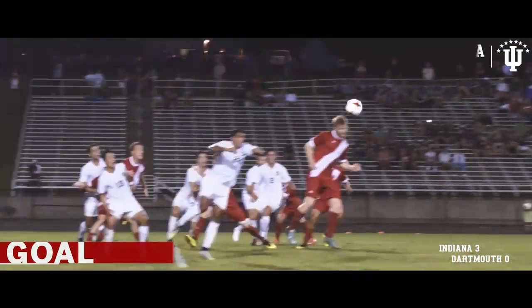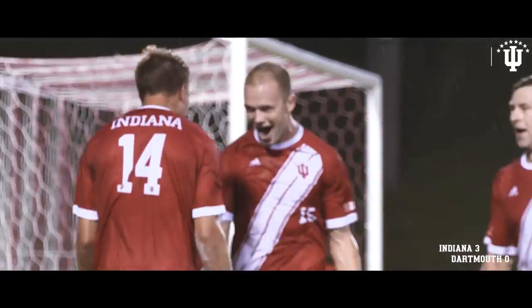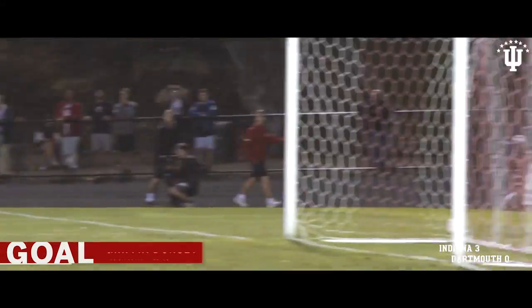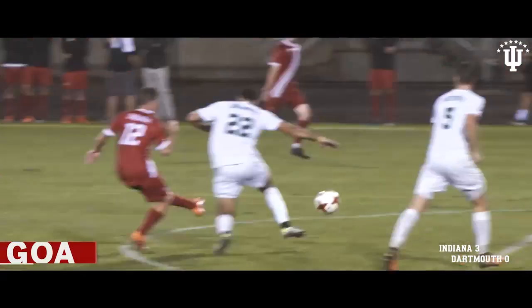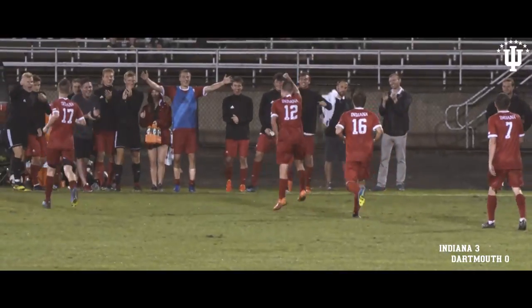The left foot, he swings it in, and it's in! The opening goal for Indiana! They strike first as Gutman springs Griffin Dorsey free. He has to put it in the back of the net, and he does! Muncho at the top of the box, the left-footed shot bounces right through the hands of Palacio!